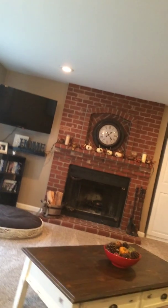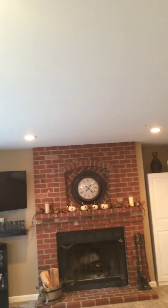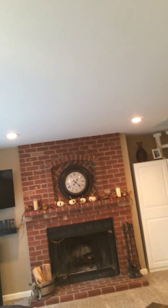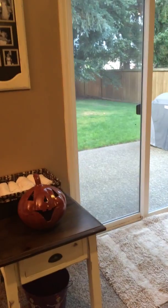Yeah, there's not a whole lot to say. There's the fireplace. You can tell this was a 90s house. I think it was built in the 90s, but they obviously haven't updated the fireplace. They just kept the brick as the brick. They didn't paint it or anything, which actually I kind of like. I love exposed brick personally, so I do like that. But yeah, nice little living space right off the kitchen and the eat-in dining room.